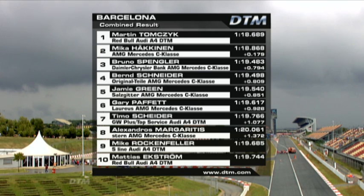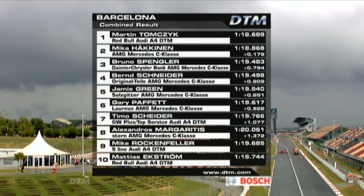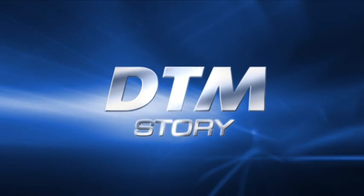So here are the top 10 positions, and just look at that. 1 Audi and then 5 Mercedes-Benz, Jamie Green 5th and Gary Paffett lining up in 6th place. And then the next Audi.